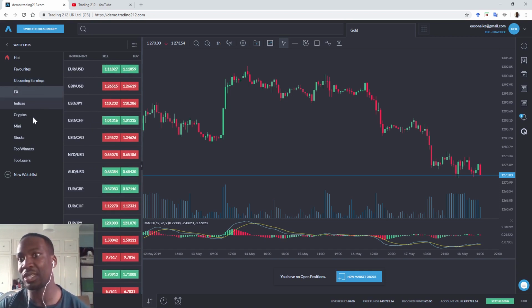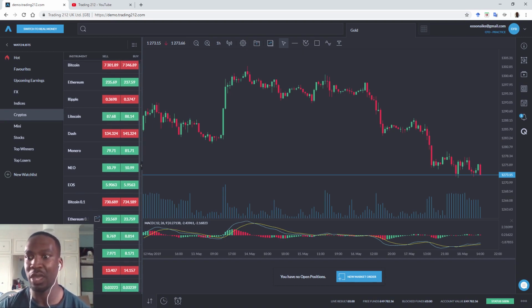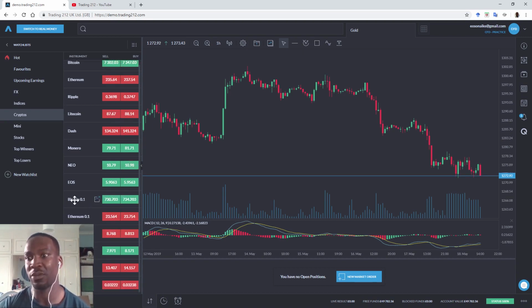They segment it FX, indices, cryptos. So one thing that they do as well, they offer the top 8 cryptos, and they also offer a division of that. So when Bitcoin is 7,302, this Bitcoin 0.1 is 730. So it allows you to trade Bitcoin at a lower volatility because it's been divided by 10, so that it's not as volatile. So if you want to trade Bitcoin but you can't handle the massive swings, you can trade Bitcoin 0.1. I think that's really good, and they do that for 4 other currencies as well.